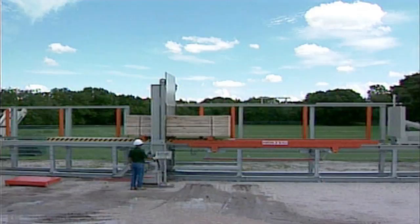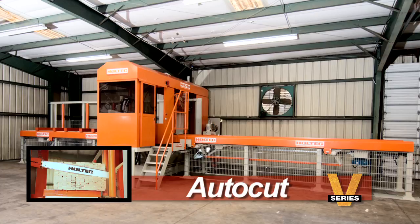The HOLTEC AutoCut V, a faster cut at a competitive price. Nothing else comes close.